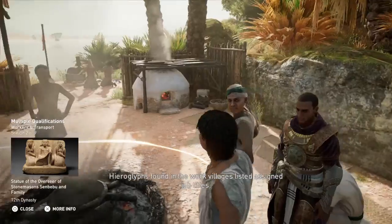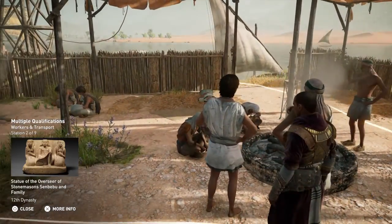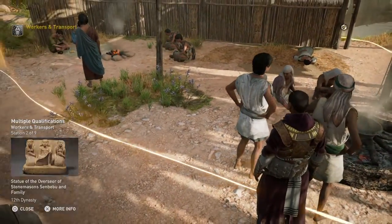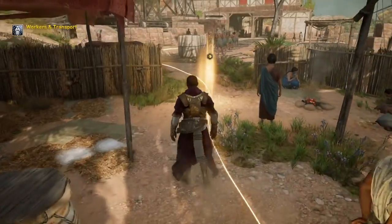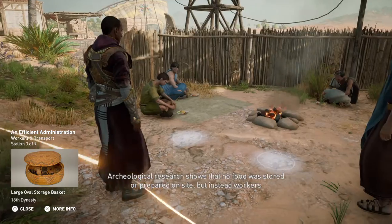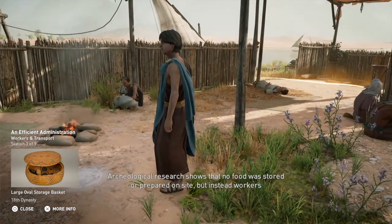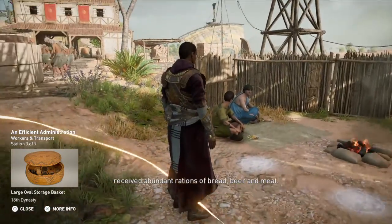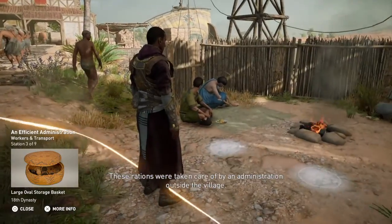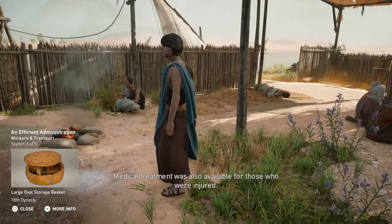Hieroglyphs found in the work villages listed assigned job titles. Archaeological research shows that no food was stored or prepared on site, but instead workers received abundant rations of bread, beer, and meat. These rations were taken care of by an administration outside the village. Medical treatment was also available for those who were injured.